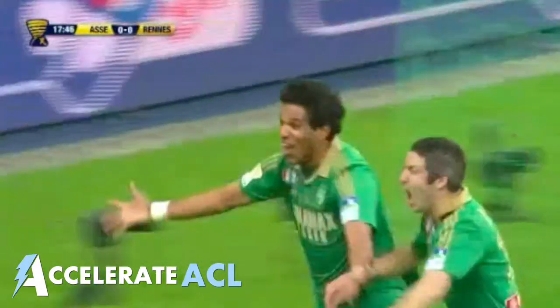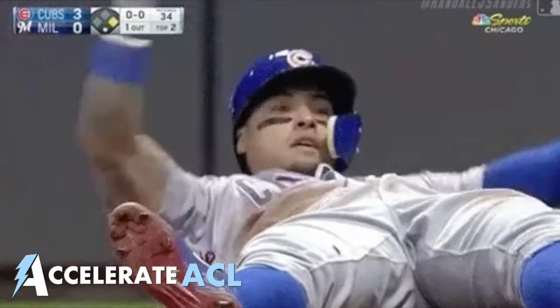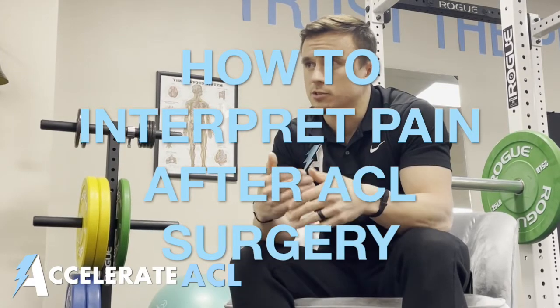If you hope to return to sport without pain after ACL surgery, you must convince the nervous system that placing stress on the knee is safe. So let's discuss some strategies then on how to interpret pain after ACL surgery.